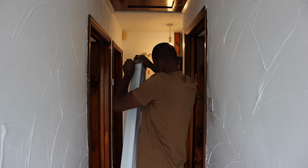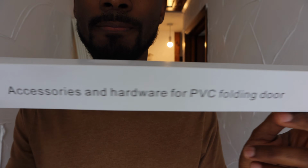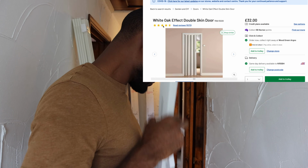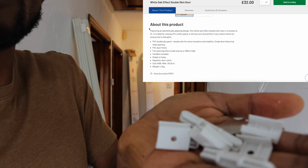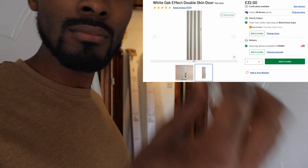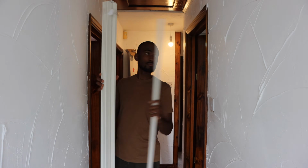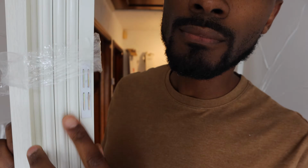Now thankfully this was pretty straightforward and it wasn't that difficult at all. One of the downsides with buying these sliding doors is that they come at a specific size and there's not much you can do to alter them. But I was so fortunate that this door was the exact size that I was looking for in order to close the gap. It was a few centimeters short, which is why I used a piece of strip timber to cover the gap that would have been left behind.